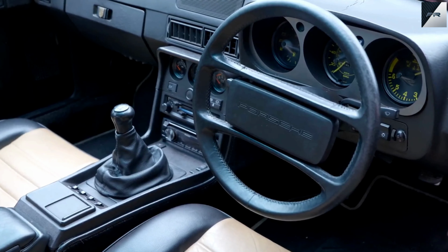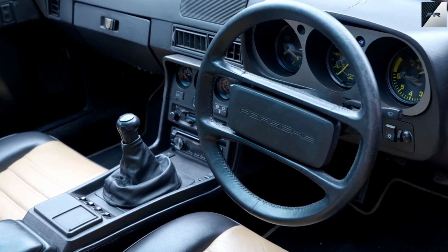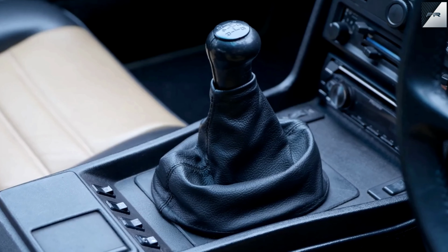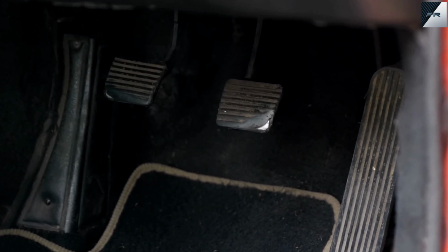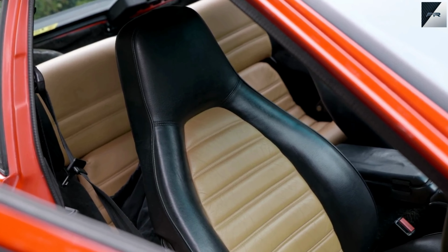Today, the Porsche 944 occupies an intriguing space in the classic car world. Once criticized for being entry-level, it has grown into a respected and sought-after collector's car. Its timeless design, exceptional driving dynamics, and relative affordability make it an attractive option for enthusiasts who want to experience the magic of a classic Porsche without the exorbitant price tag of a 911.